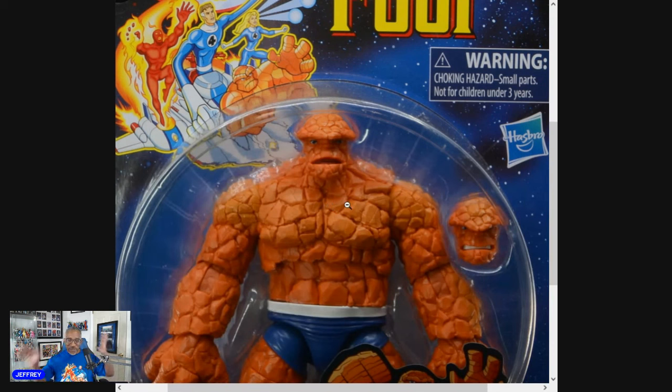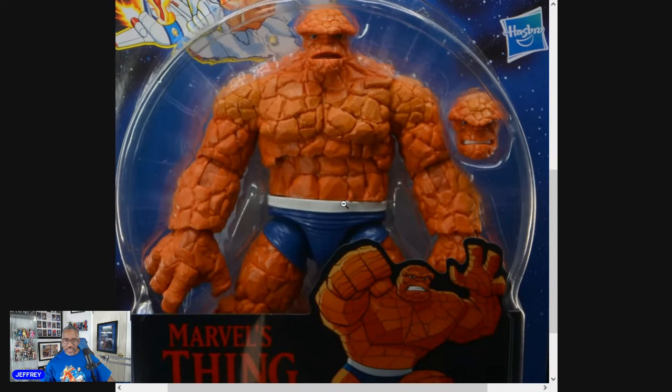I wish he came with a poker hat with the brim and maybe some sunglasses and some cards. So we can't have him with his stogie. That'd be fun. He's got the different hands, and I have both versions here. Got the fist because what's clobbering time without it? And he's got the big grabbing hand.